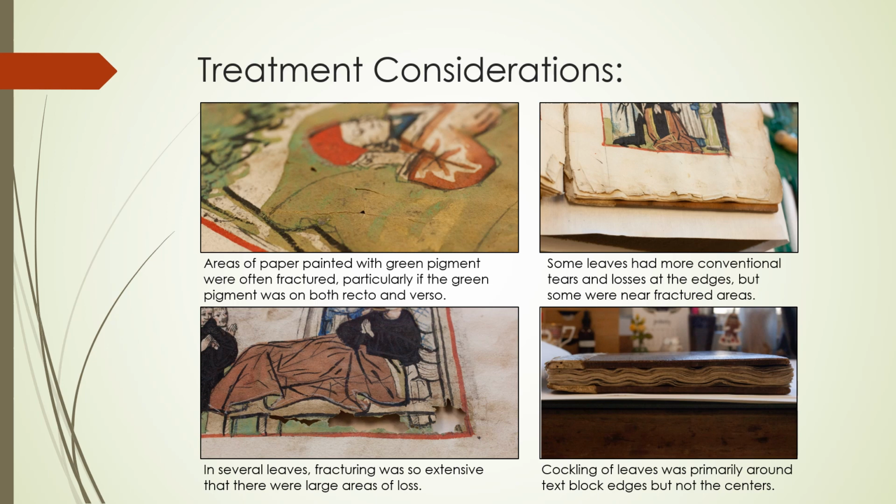The primary point of concern when the Boston Public Library brought the volume to NEDCC for treatment was the extensive fracturing of the paper underneath many of these illustrations. This fracturing was presumed to be due to copper ink corrosion, since it only occurred in areas containing green pigments, and was particularly prevalent in areas where the green pigment was found on both recto and verso. The fracturing made the leaves very fragile, and there were some large losses in heavily affected areas.